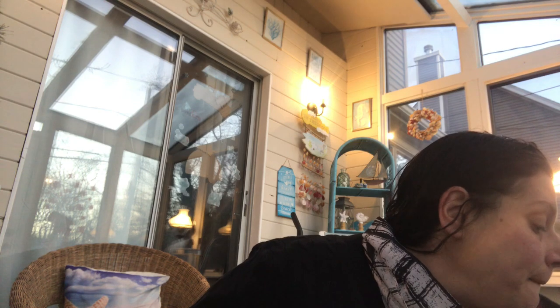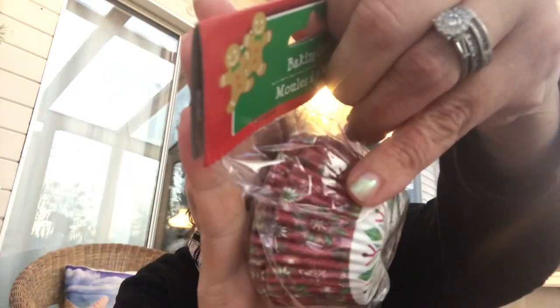All right, then I picked up this 50 pack of Christmassy baking cups. That's just like red and green snowflakes there on the side. Sorry for the glare. They're for the hot cocoa bombs, if my molds ever come, and I feel like they're not going to come in time. But I'm staying hopeful and buying things for the hot cocoa bombs.